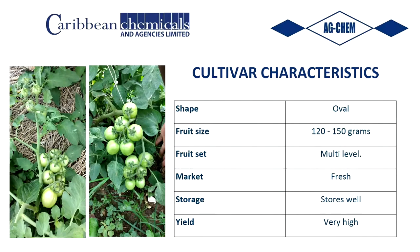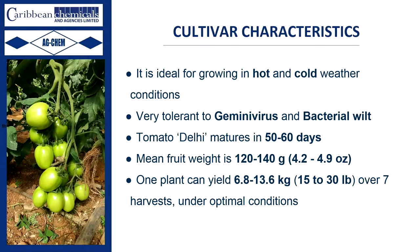I've seen persons use it for making purees and ketchups, so of course, it can be utilized. Of course, it stores very well. So, it's a hard-natured tomato, but you can't even tell because when you slice into it and use it for your various dishes and meals, you won't even recognize this. And of course, it's a very vigorous and high-yielding tomato, as you can see from the images that I'm presenting.